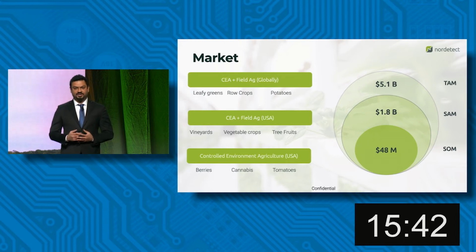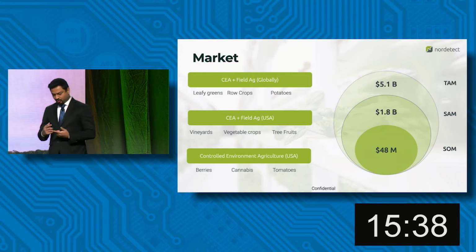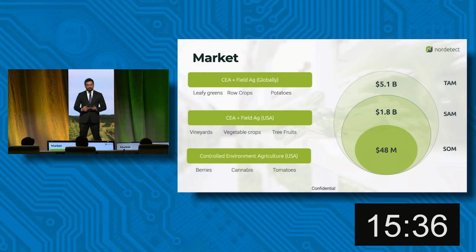After we establish ourselves in this market, we plan on growing outdoors to the soil market in the US and then globally, which allows us to reach a cumulative market value of $5 billion.